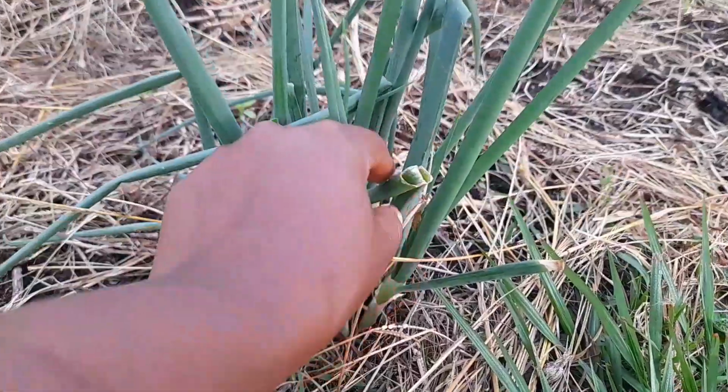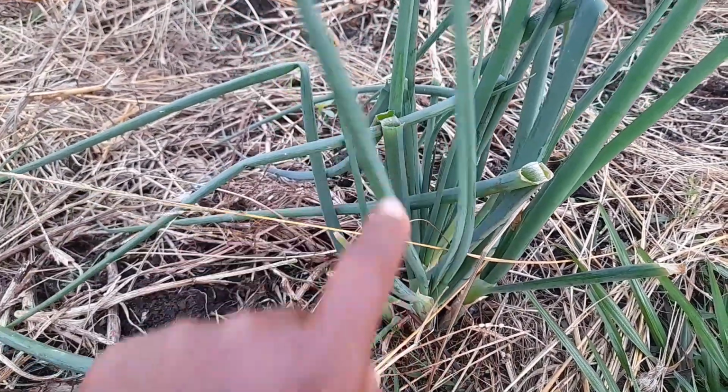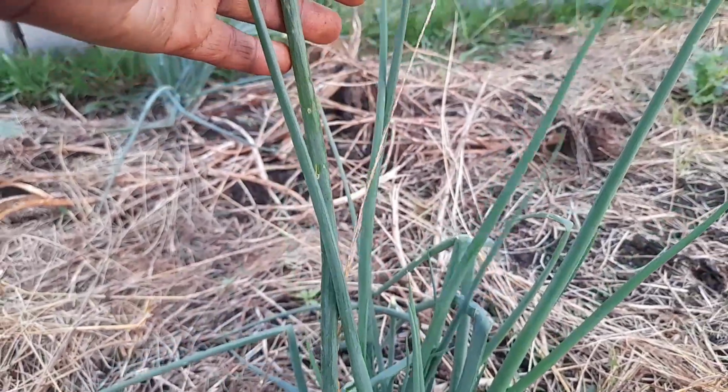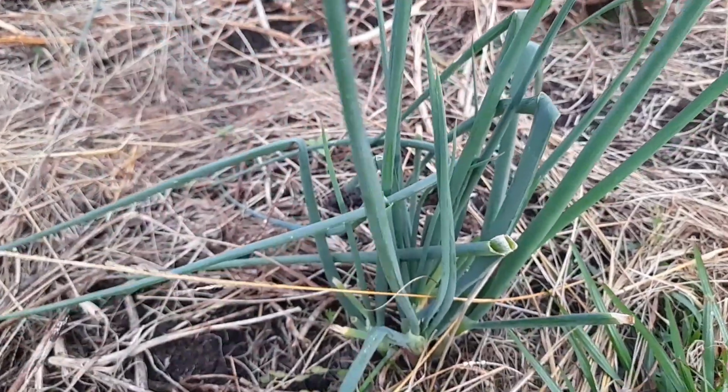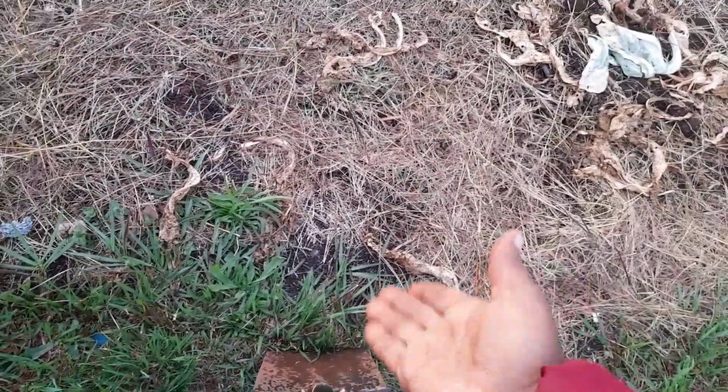I just need to come and pick up, because the wind is bending these and they are breaking. So I just need to come pick it all up. It's very healthy, very, very healthy. Here I'm just creating a straight line for me to remove the grass and then put the blocks in a straight line.